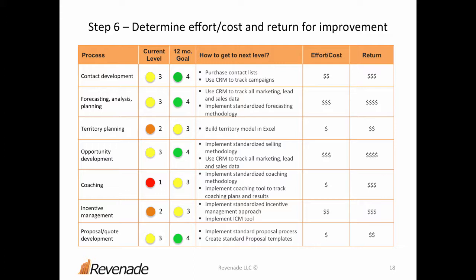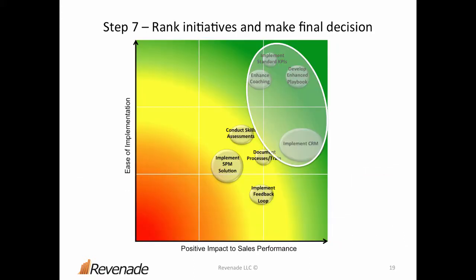And remember my advice from earlier, think in terms of your cost being about double what you think it's going to be in terms of the hard outlay of cash as well as time and people, and think about your return as being half of what you're being sold that it's going to be. Now, once you've done this, you have the ability to rank the different initiatives and make a final decision. In this particular example, after going through all the analysis, we've decided we are going to implement a CRM. We're going to enhance our coaching process through some technology.